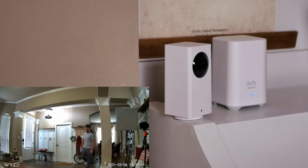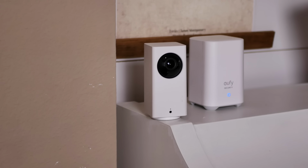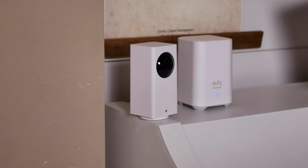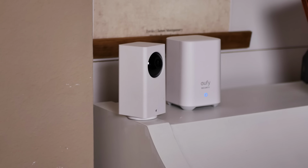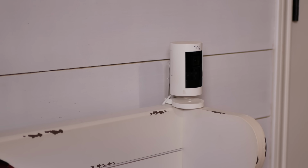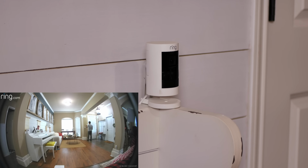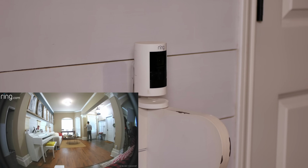In my front living room area, I still have my Wyze Pan, which is also a pretty decent camera, and I hope Wyze is planning to release an updated version of this, just like their Wyze Cam version 3. I also have my Ring wired stick-up cam version 2, which is not recording, and is linked to my Ring alarm and will only record when the alarm is triggered or when it is in entry delay mode.